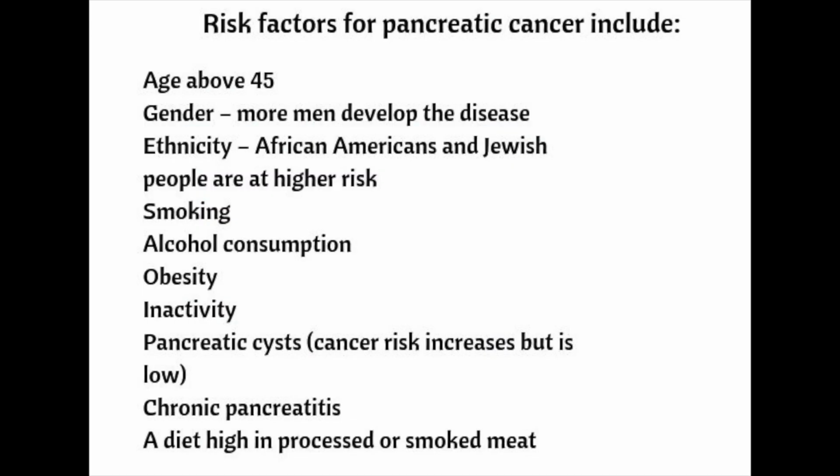What are the risk factors for pancreatic cancer? Being over the age of 45 is a risk factor. Gender: more men develop the disease. Ethnicity: African Americans and Jewish people are at higher risk. Smoking increases your risk. So do alcohol consumption, obesity, being sedentary, pancreatic cysts, which increase cancer risk though it's low, chronic pancreatitis, and a diet high in processed or smoked meat.